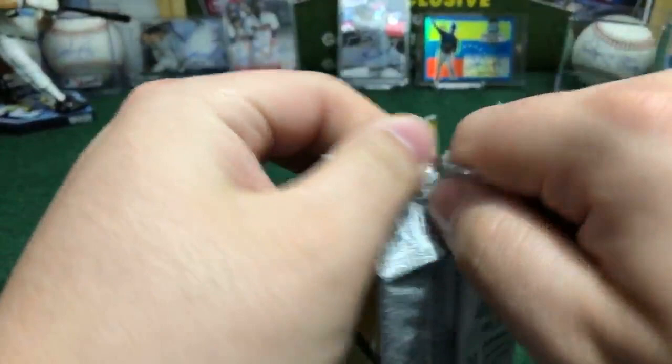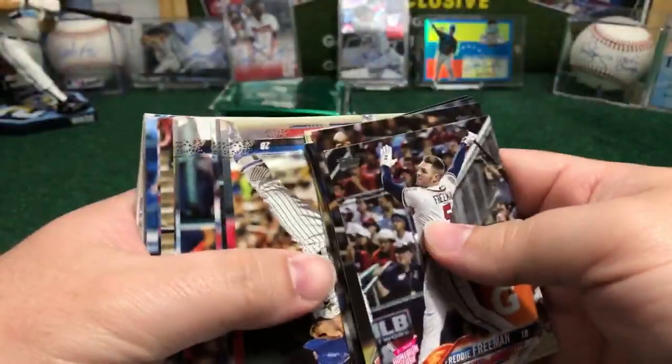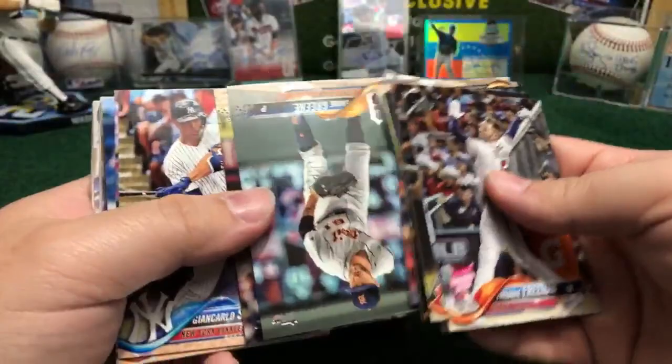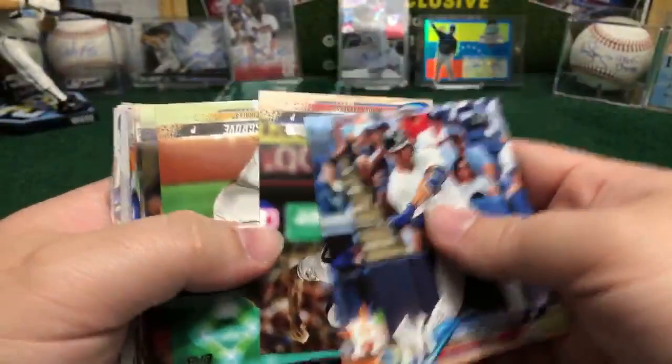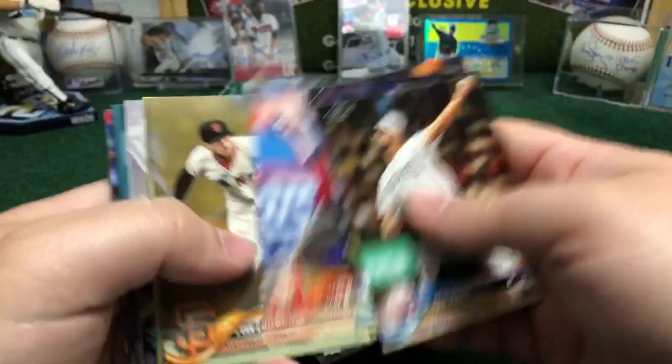Last two of the break. Freeman, Bautista, Javi Baez, Staton, Kemp, Profar, Kingery, Phillies, rookie debut. Yeah, I'm trying to do faster too. Silver packs.